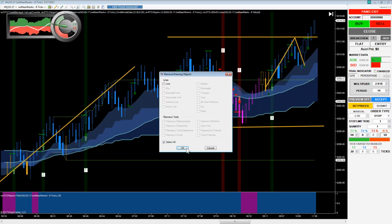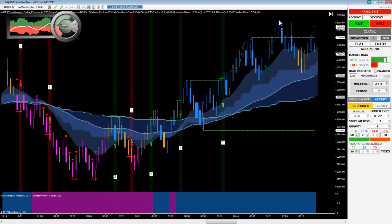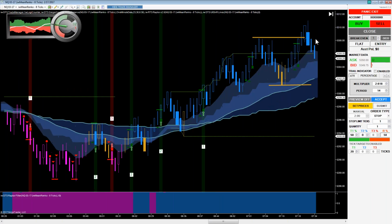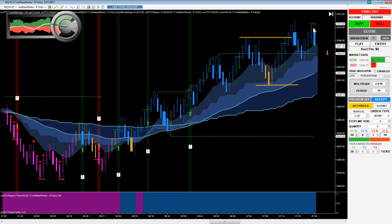Traders are tricky. Sellers know there's a lot of buyers looking to buy a breakout above here. Buyers know there's a lot of sellers looking to short on a breakout below here. How do we know the sellers are going to overwhelm the buyers? Well, unfortunately, we don't until this point right here, where the market has retested the high and failed.